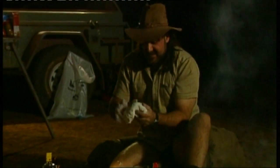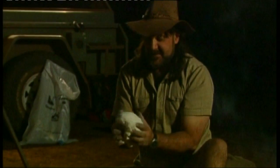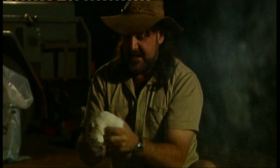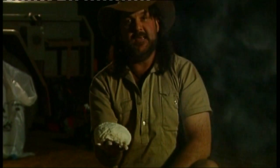I usually grab it and tuck it to bed, what I call tuck it to bed. So your fingers underneath, tucking it up into bed and just turning around all the time. Now you can keep on doing that for a while until you're happy with it. Look at that. Turn around. Now that's ready to go into your camp oven. Easy.